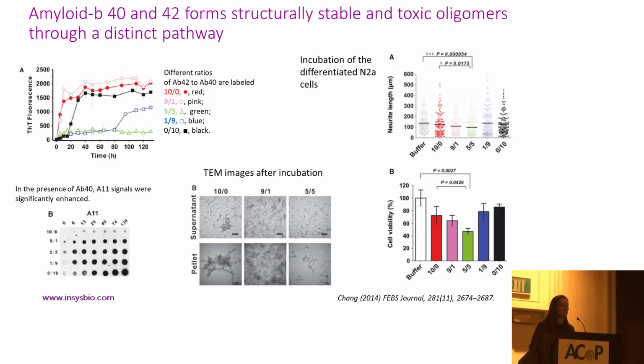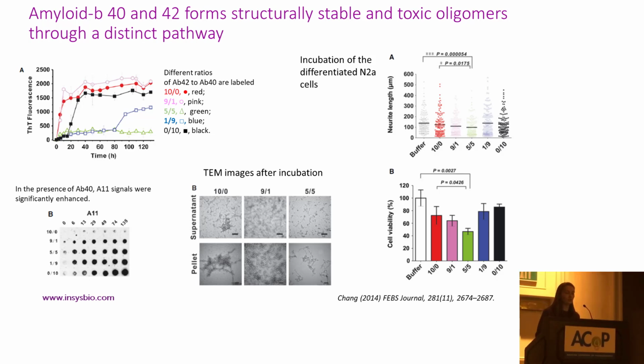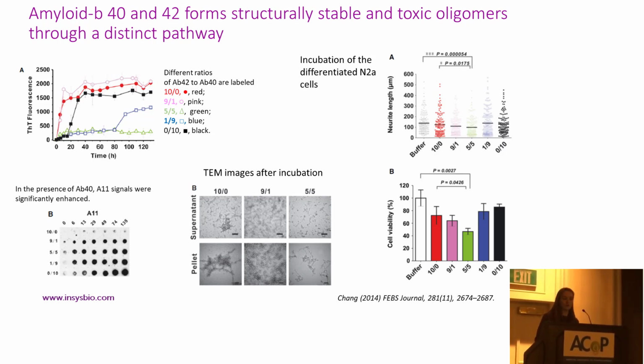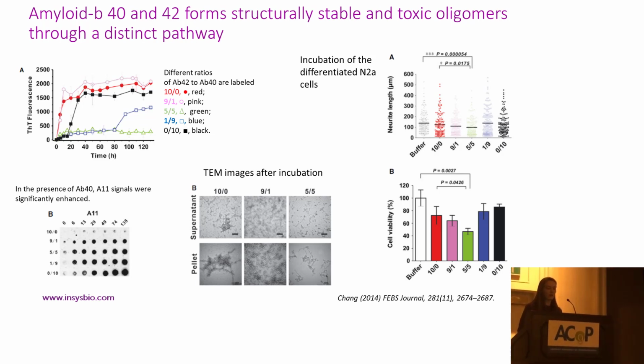There are two key toxic forms of A-beta, A-beta 40 and 42, which differ by 2 amino acids, and usually it is considered that A-beta 42 is much more toxic. But it has been shown in in vitro studies that actually interaction between these two forms is also very important for toxicity.